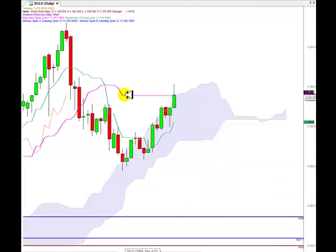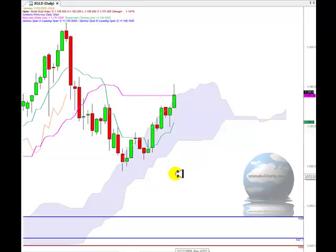Also, the Kijun-sen, the pink line here, which represents the trend in the medium-term time frame, has held as an area of resistance for the market as well. And we know when that turns flat, the market tends to be attracted back towards it, and that's exactly what's happened here. So there is potential for the market to bounce off that area to the downside.